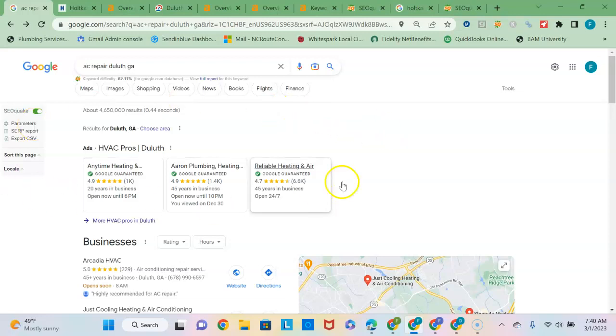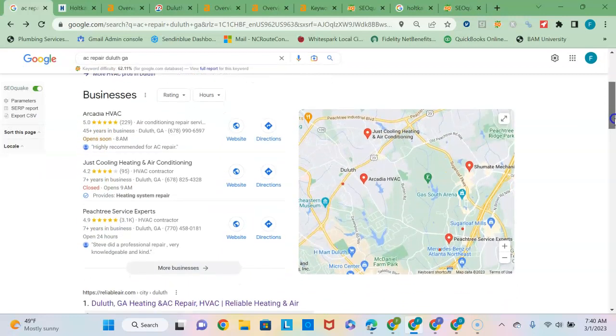So now the top section is for Google advertisers. So if you're not looking to pay Google advertising dollars, then you're going to want to focus on getting your business into this second section and third section below it. The second section here is called the Google Map Pack and consists of the 3 businesses with the strongest Google Business Profile. Now there's 2 things you need to do to have a strong Google Business Profile.